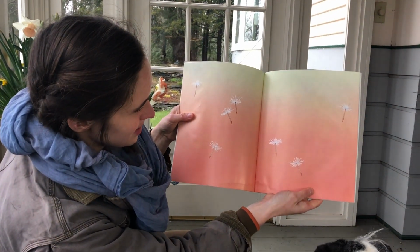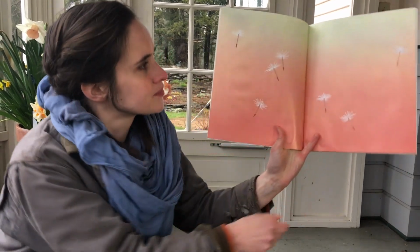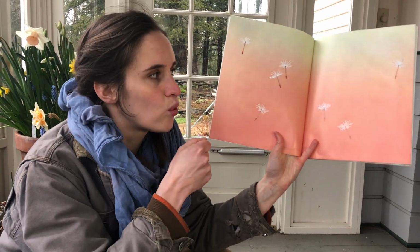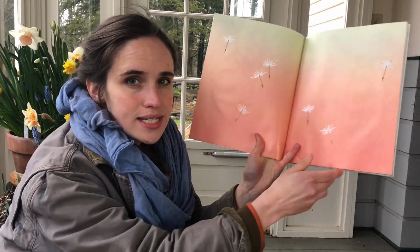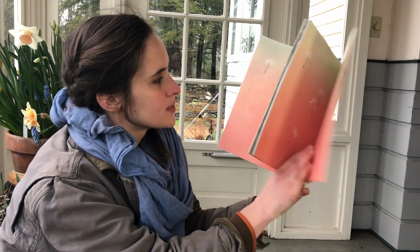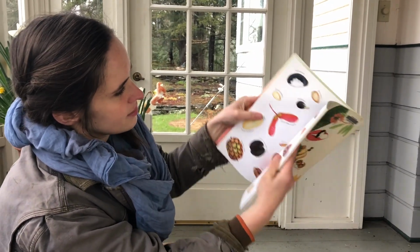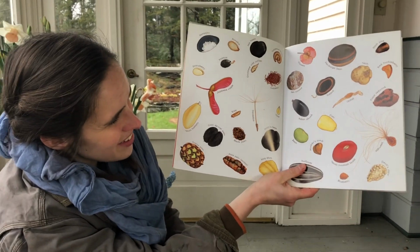Ooh. Do you know what kind of seed this is? It looks like something that maybe in the summertime you pick and blow on. Do you ever blow dandelion seeds like that? Let's look and see if it's same, same. Yep. Whoa. Look at all of these seeds.